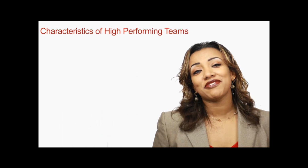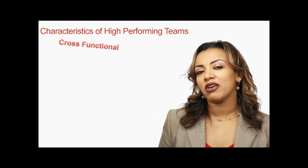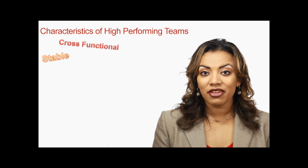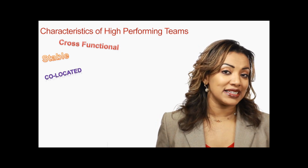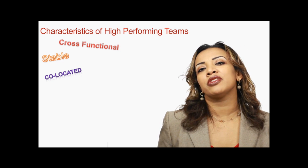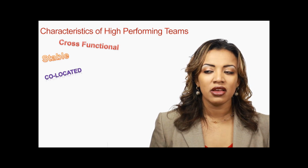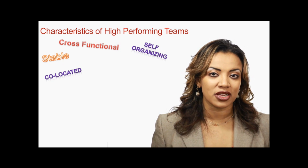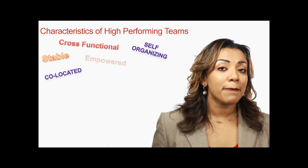Some of the characteristics of high-performing teams that you should be aware of. They are cross-functional, as we just talked about. They are stable teams. They actually work together, stay together, and they can finish something beginning to end. They are co-located, which means they sit next to each other as much as feasible. If you can't sit them next to each other, then maybe you create collaboration rooms, or you create virtual space where they can stay with each other. They are self-organizing, and we'll talk much more about self-organization, but that basically means that they figure out how to get the work done.